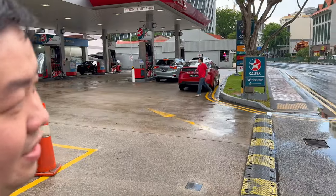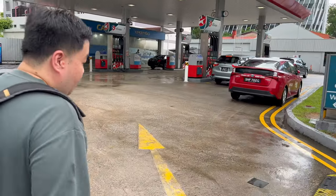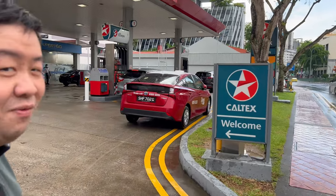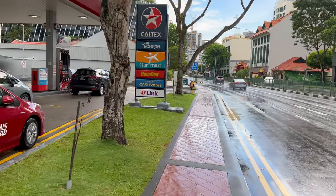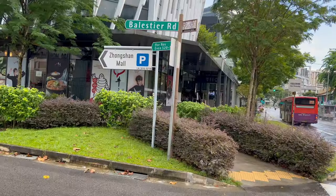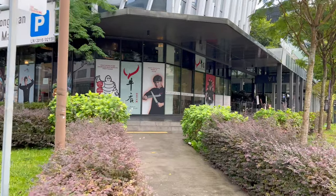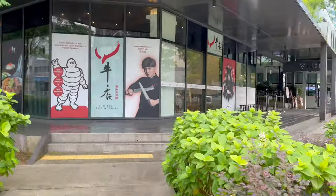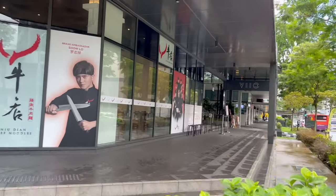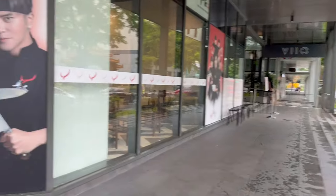The next place is a Cantonese restaurant with Cantonese vibes inside. I also haven't been there. This Zhongshan Mall has been here for quite some time already, even though it looks quite new. I think maybe 10 years? Not so long really. I think it was before COVID, right? Or maybe 7 to 8 years. Come on.